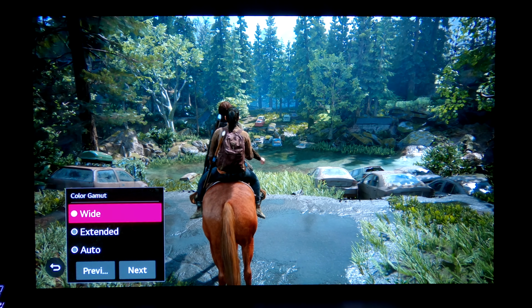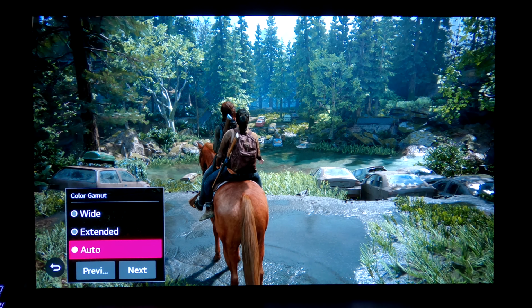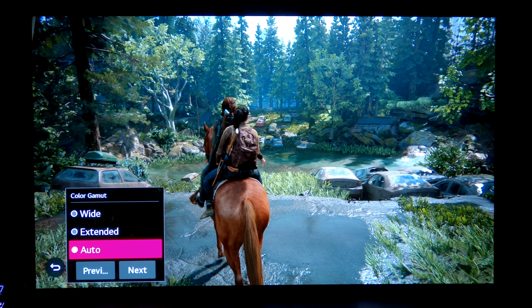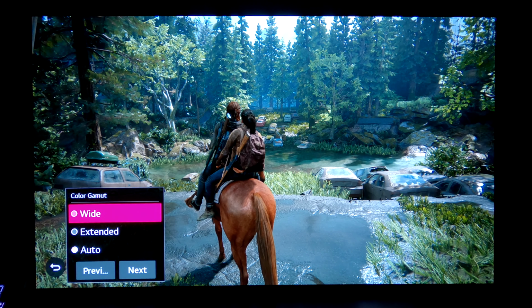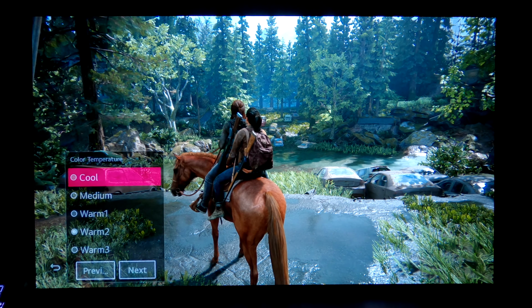But if you're switching between HDR and SDR content regularly, there's no reason not to just leave it on auto. That is what I do, and I believe that is the correct setting. But feel free to experiment with it and let me know what you think in the comments below. White balance, I go with warm 2.